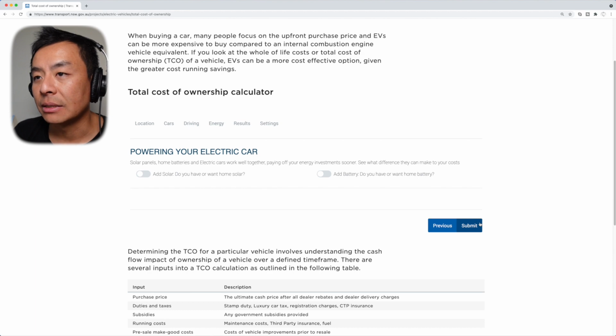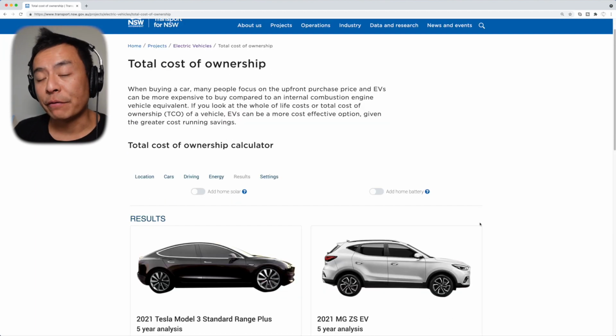So let's press submit. Of course, to our friends who are watching this from overseas, please keep in mind these are Australian dollar figures. I'm in Australia.